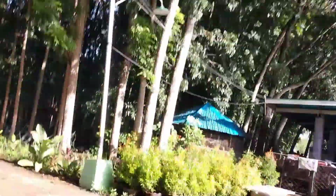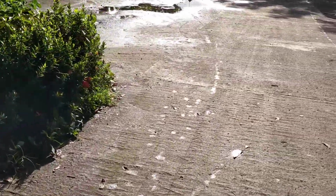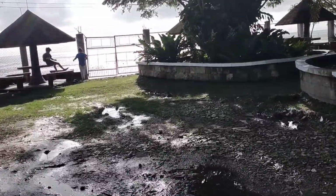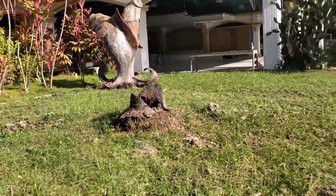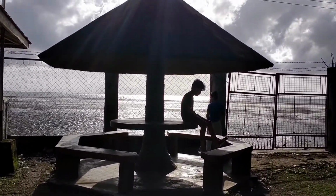Forest area. That's their mini canteen. Entering is not allowed without a face mask. The sea. And this area is the ocean, with a statue of a fish.